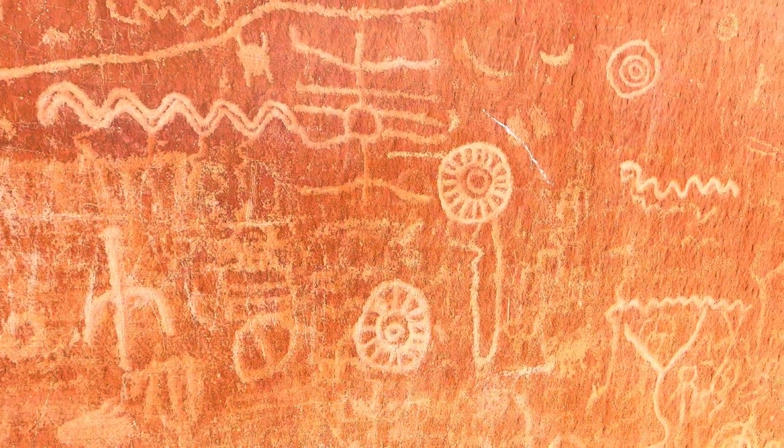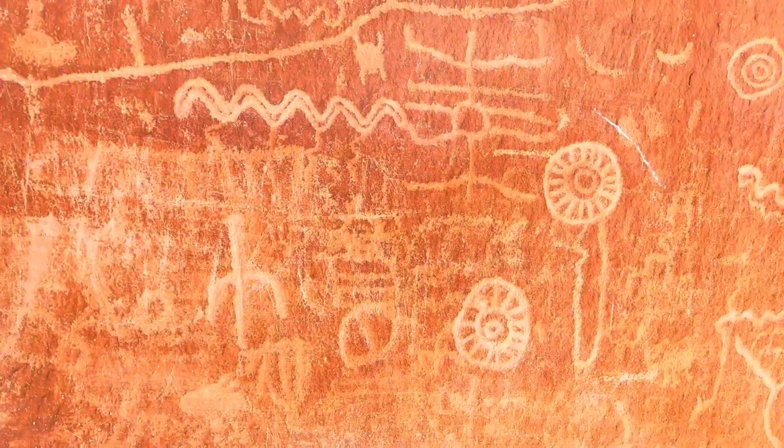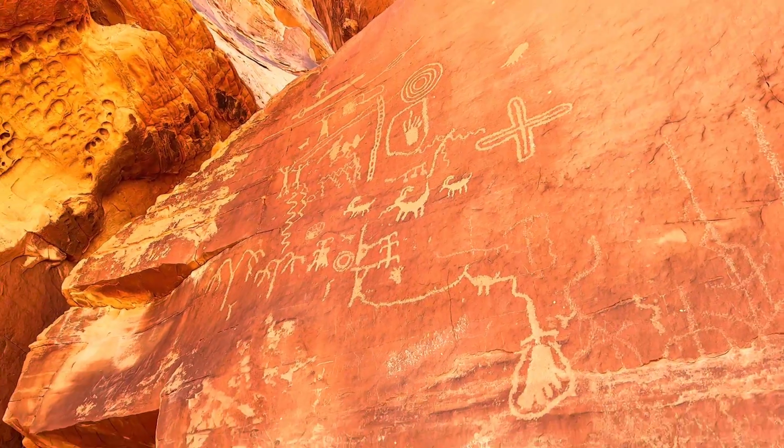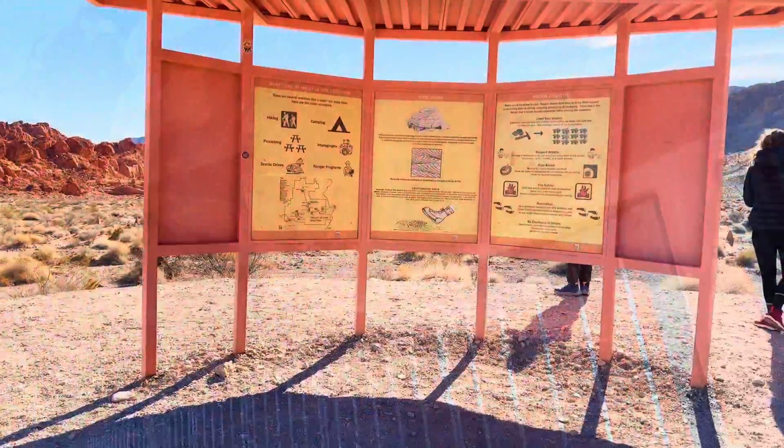These are the petroglyphs, and they existed for 4,000 years. Isn't that amazing? And then there's more on the top. So pretty.